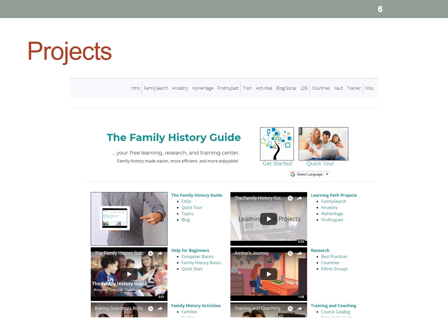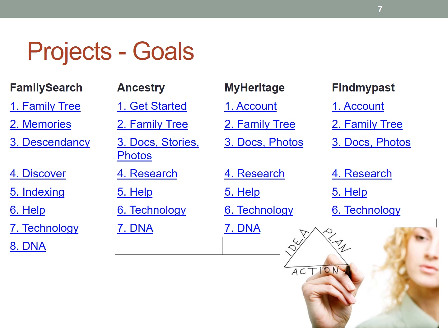The projects that we have are found in FamilySearch, Ancestry, MyHeritage, and Find My Past. You can find them at the very top. You can also find them under the Learning Path projects, and you can select each one individually. The projects or goals are primarily for four areas: FamilySearch, Ancestry, MyHeritage, and Find My Past, and you can see all of the goals that are associated with those projects.